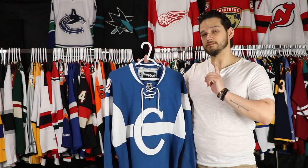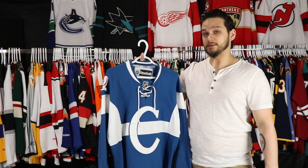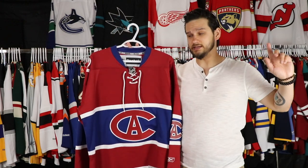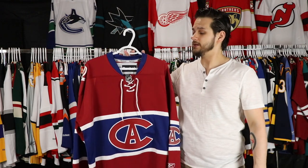Though it is not my favorite Montreal Canadiens jersey. But we'll get to that when we do my top five. Moving on to the next one. All right, and before we get to this one here, the blue one, like I said, it is blank. You guys obviously saw that. I'm going to be getting Andre Kostitsyn on that jersey.